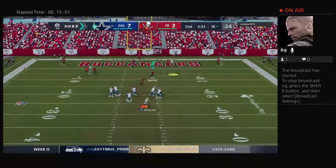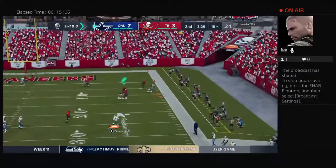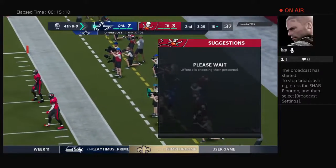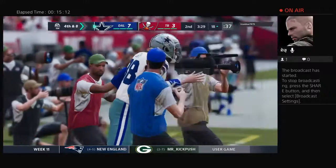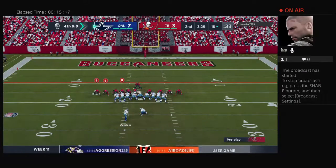Third down, it's Prescott. Escaping the pressure right. And it's going to be incomplete. He was able to catch it there on the right sideline, but out of bounds, says the line judge. And it's going to bring up fourth down. On for the field goal.